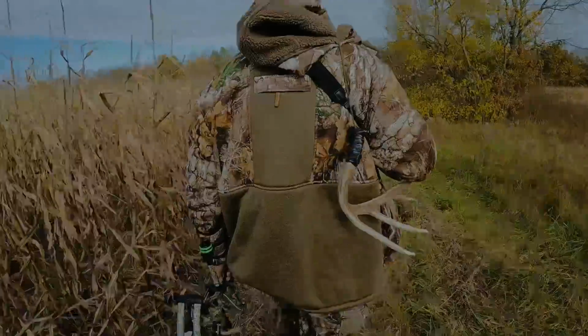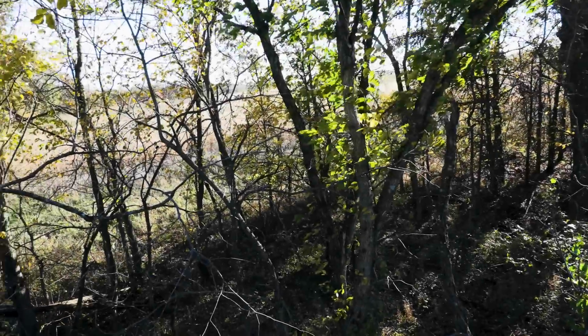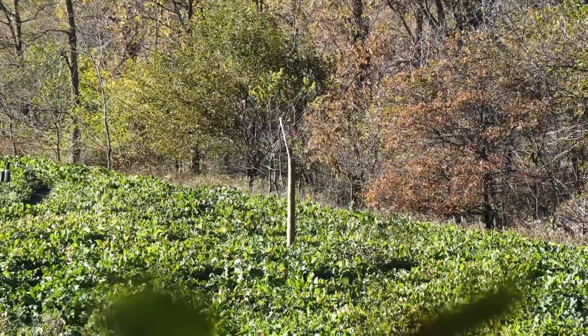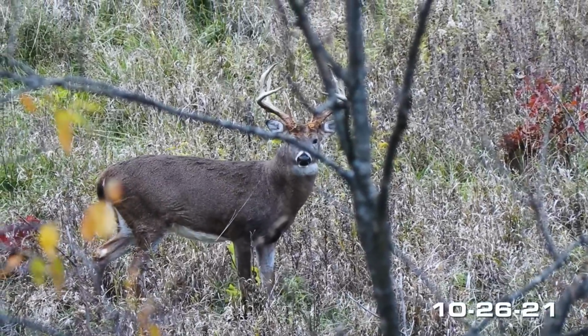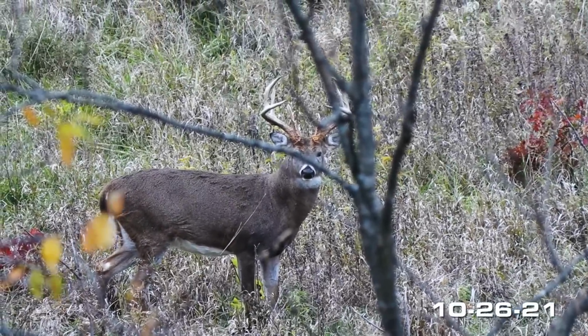All right, here we are, Halloween evening. We're back at the new farm, hoping to see that Stickers buck, but really, who knows what might be in here. There's a lot of good area around this farm, and this is the first year running cameras in here, so we could definitely see a surprise buck.